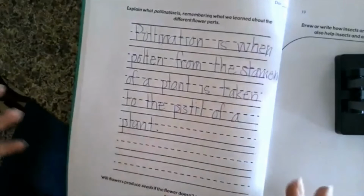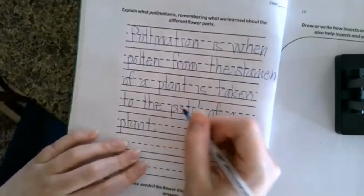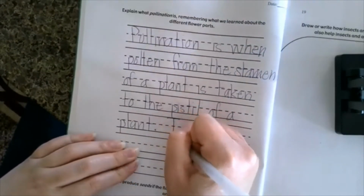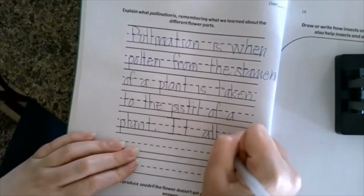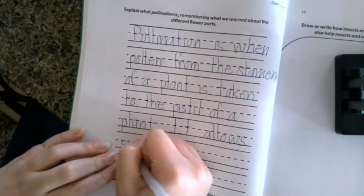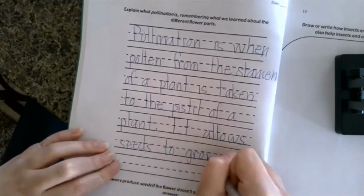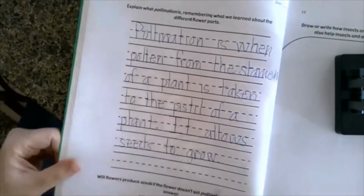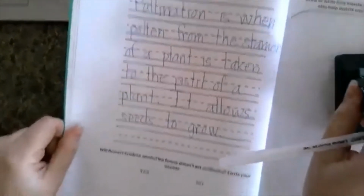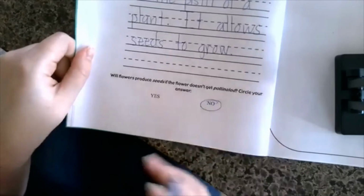What is the job of pollination? Why is it so important? Okay. It allows what to happen? It allows what to grow? Seeds. It allows seeds to grow. So then I ask you, will flowers produce seeds if the flower doesn't get pollinated? No, at least not good seeds that it will grow. Okay.